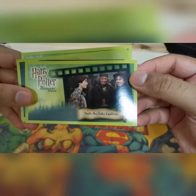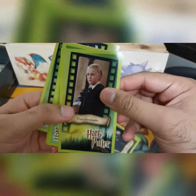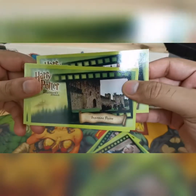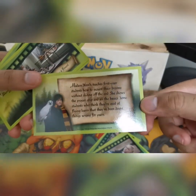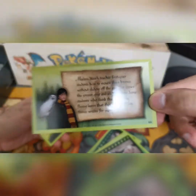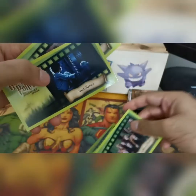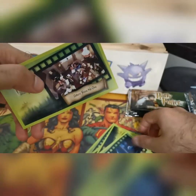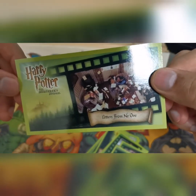So, Inside the Leaky Cauldron. Oh, Draco Malfoy. Draco Investigates. Beginning Flying. The back of these cards actually has information on it as well. As you can see, there's a Wizards of the Coast symbol on there. Harry Makes a Friend. Watching Harry's Flight. Quiet Moment. And Letters from No One.